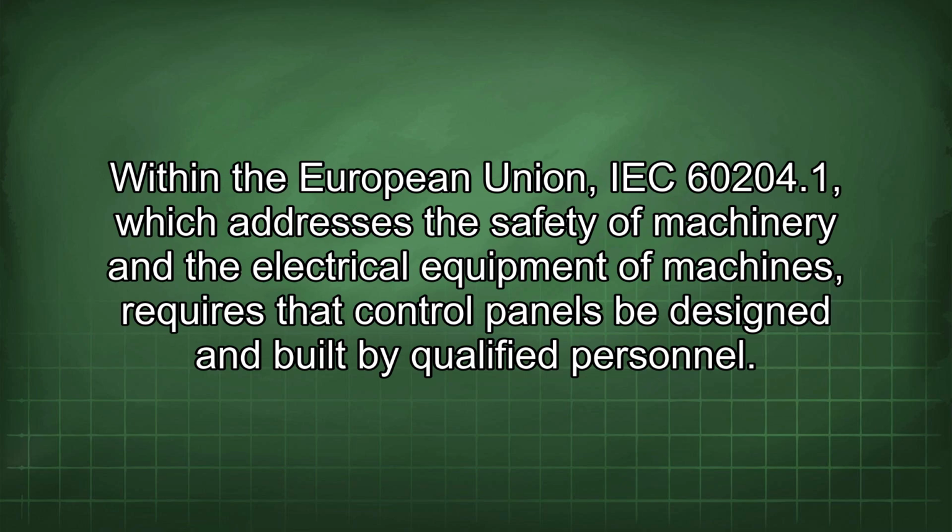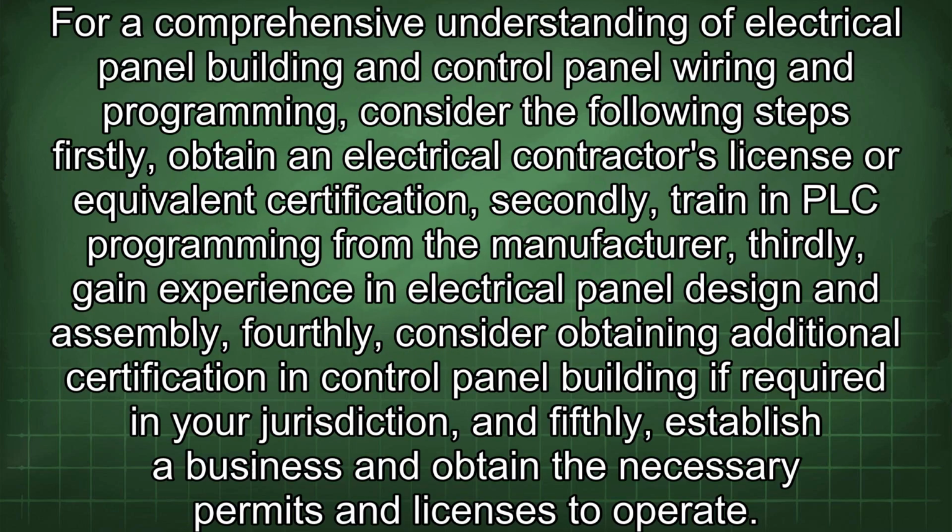Within the European Union, IEC 60204.1, which addresses the safety of machinery and the electrical equipment of machines, requires that control panels be designed and built by qualified personnel. For a comprehensive understanding of electrical panel building and control panel wiring and programming, consider the following steps. Firstly, obtain an electrical contractor's license or equivalent certification.